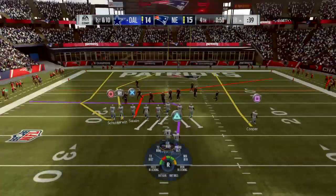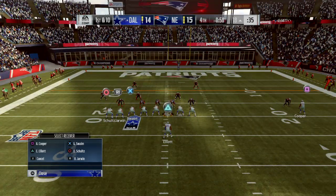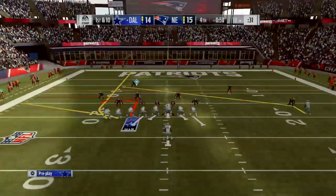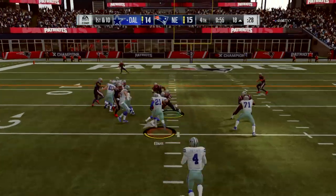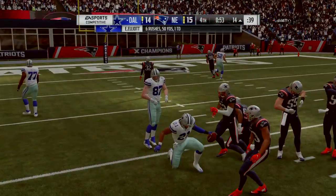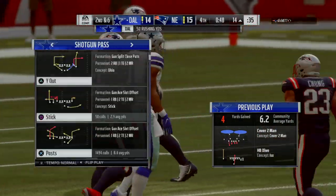Prescott going to come up 1st and 10. And he's 4 for 4 now, throwing the ball to start the drive. A give to Elliott. And able to push his way forward here for a good little gain. The safety, Patrick Chung, is the one who makes the stop.